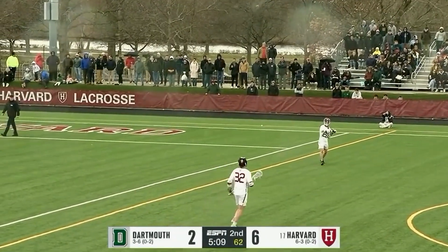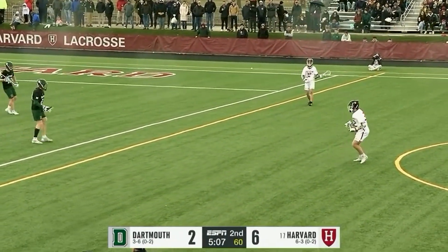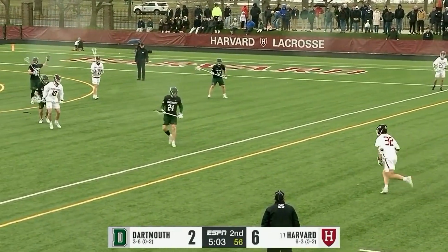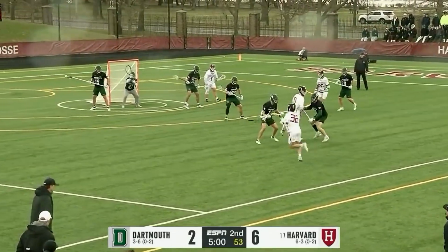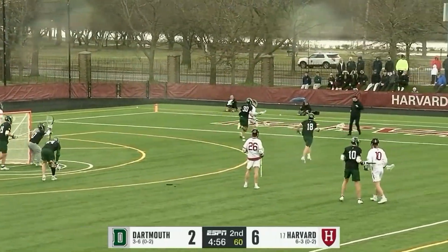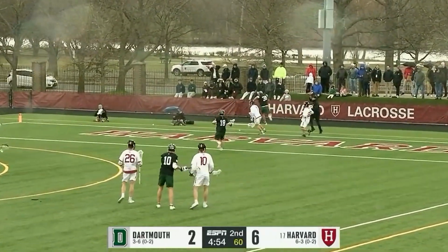This game has settled into a much more deliberate tempo after the first couple minutes, which were wild. We had 3 of our 8 goals scored in the first minute and a half. It's been a really pretty brutal second period here, second quarter for the Dartmouth offense.